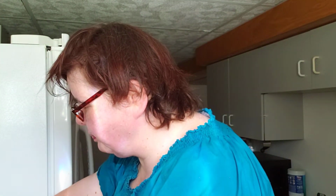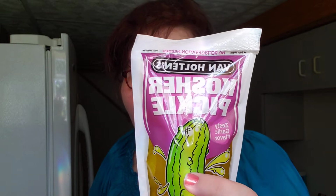This is very good. I'm not gonna finish it because I bought a lot. I'm gonna finish it later, just not now on film. Okay, what's in here? This is Van Holstein's, no refrigeration needed, kosher pickle, zesty garlic flavor, made in the USA. Whoa, this doesn't count. Waterloo, Wisconsin. I guess I'm having a pickle later. That doesn't count. It's USA.